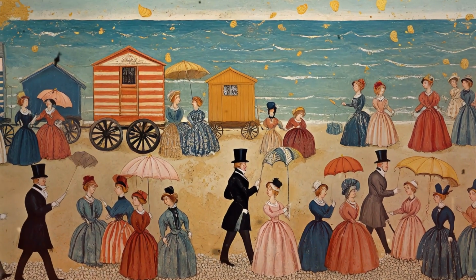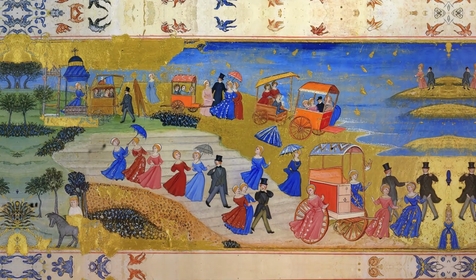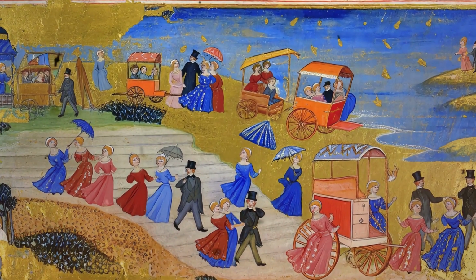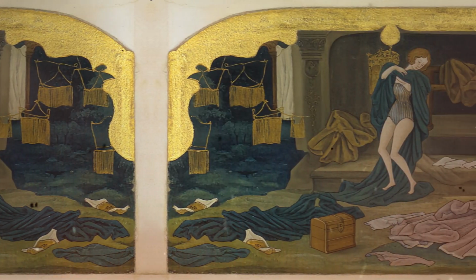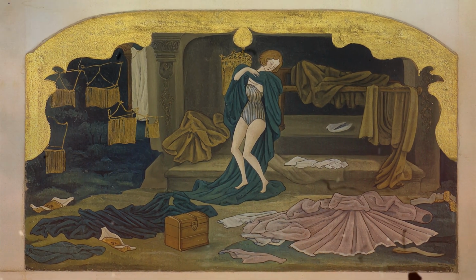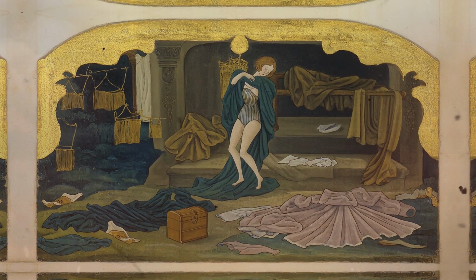Imagine yourself, parasol in hand, strolling along a pebbly beach, the air filled with the cries of gulls and the distant strains of a brass band. You see ladies in voluminous dresses, gentlemen in stiff collars, and then trundling towards the water's edge, these strange little wooden huts on wheels. This isn't just a trip to the beach. It's an adventure in etiquette, modesty, and the gentle art of not showing an inch more ankle than society deemed proper, even when faced with the mighty ocean.